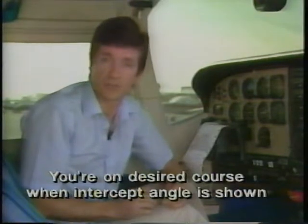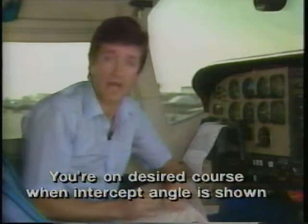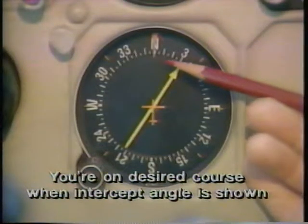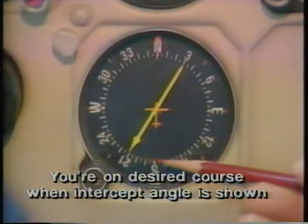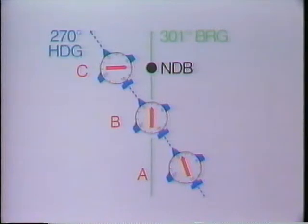Principle number two states you're on the desired course when the angle the approach course is intercepted at is shown between the needle and the nose if it's a bearing to the station, or between the needle and the tail if it's a bearing from the station. Intercepting the 301 degree inbound bearing on a heading of 270 degrees gives you an intercept angle of 31 degrees.